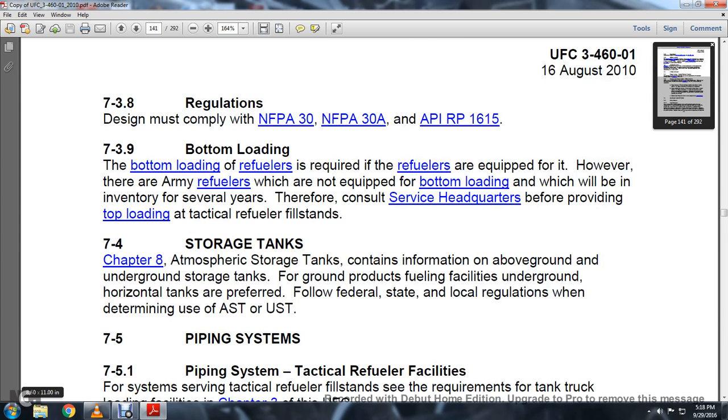7.4 Storage tanks, Chapter 8. Atmospheric storage tanks contains information on aboveground and underground storage tanks for the ground product refueling facility. Underground horizontal tanks are preferred, following federal, state, and local regulations when determining AST and UST.